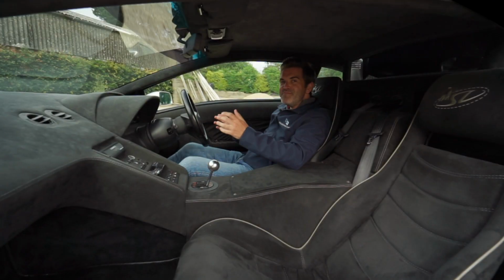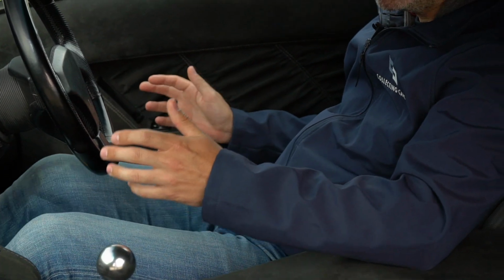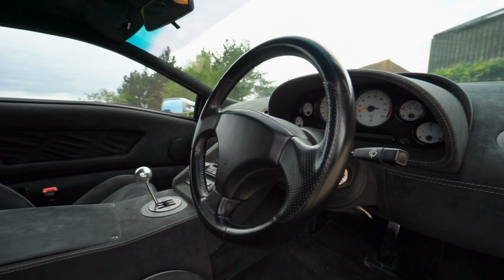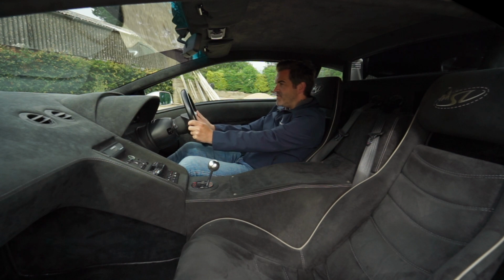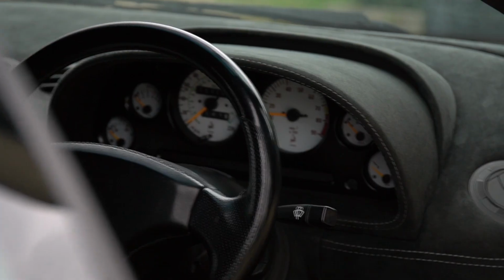Now it's a very familiar place to sit, probably because I've sat behind a screen playing Need for Speed many a time, selecting the Lamborghini Diablo. So once you're nestled comfortably into your seat, you notice just the swathes of Alcantara everywhere, and that's really how these SVs were spec'd. Other things you note is quite how simple it really is. You've got a very small leather steering wheel in front of you, and then the dials, all analog as you would expect of a car of this era.